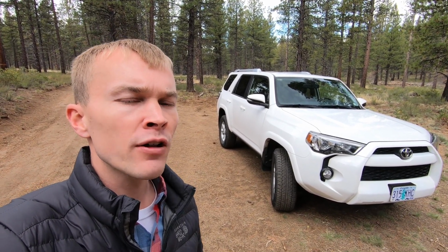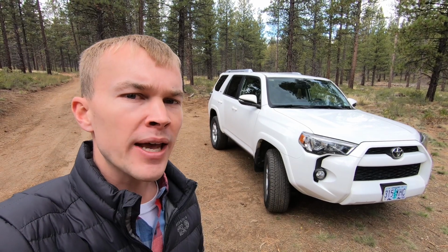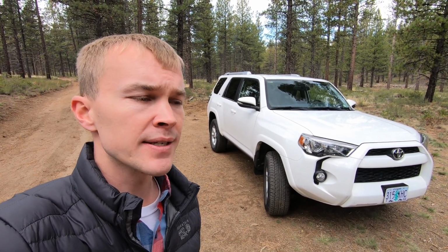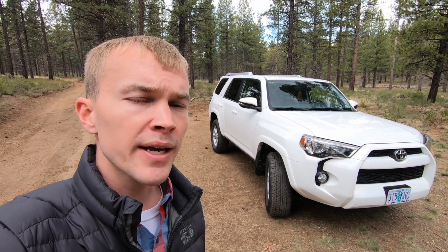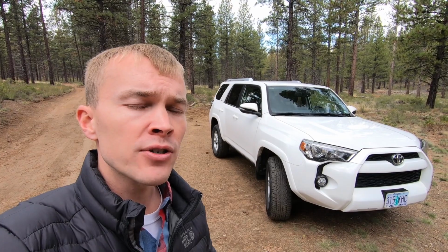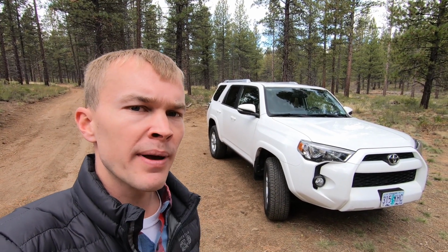And while you're not getting all of the luxury, tech, and off-road capability that you get with the TRD Pro, you're still getting a really sweet SUV. It's got a lot of capability, a really nice interior, and overall is a solid SUV without all of those improvements that you get with the other trim package offerings.